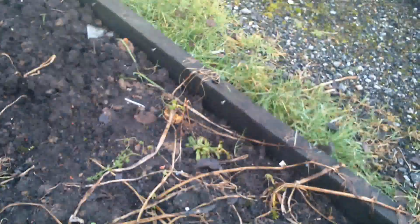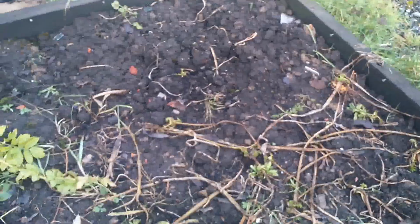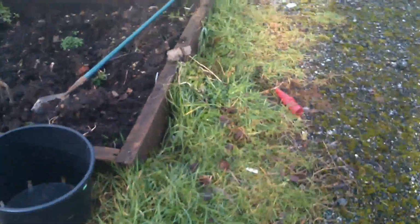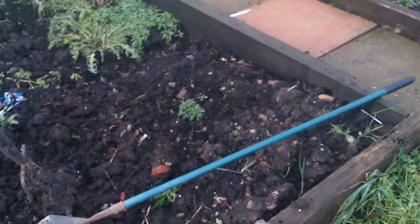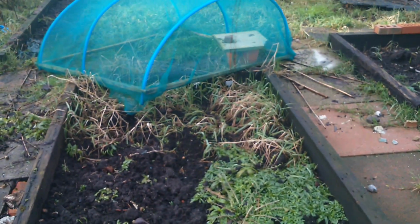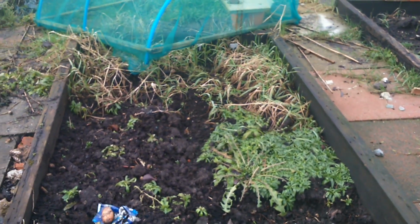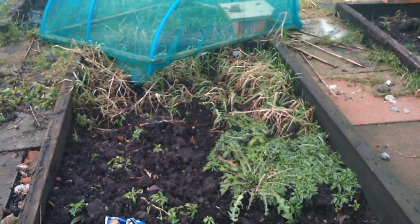As you can see, some of them are standing proud and being pecked out and eaten, but they'll still be okay. Over to where the potatoes were. Now I've still got a lot of weeding to do on this, as you can see, and the bottom half of the bed there hasn't really been dug over at all, so there's still potatoes in the ground. So I'm going to dig that over today and clear it.